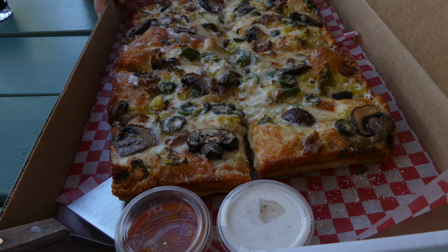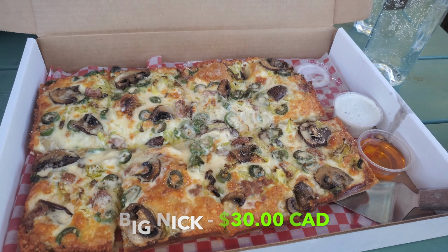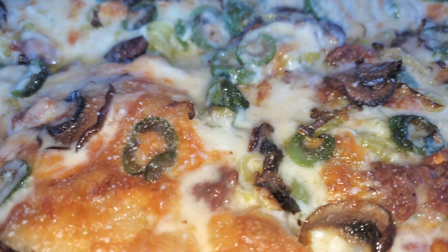Detroit style pizza is pretty unique. It's square shaped, and here you go. Oh my lord, this looks absolutely amazing. Just a huge kind of square pizza. The one characteristic of Detroit style pizza is that it comes in a pan. I think it is pan baked, so you get that kind of crispy, cheesy look.